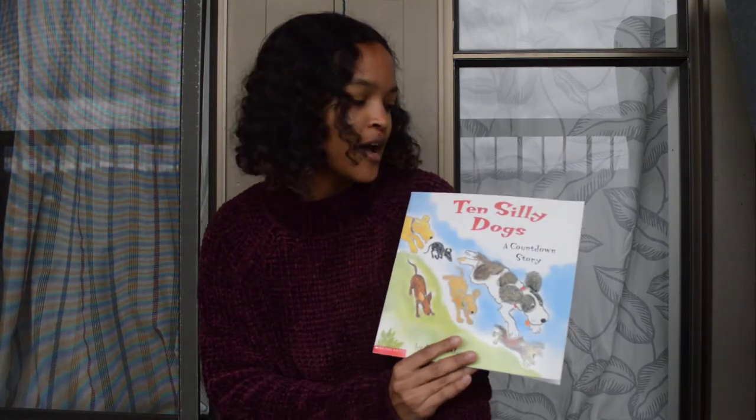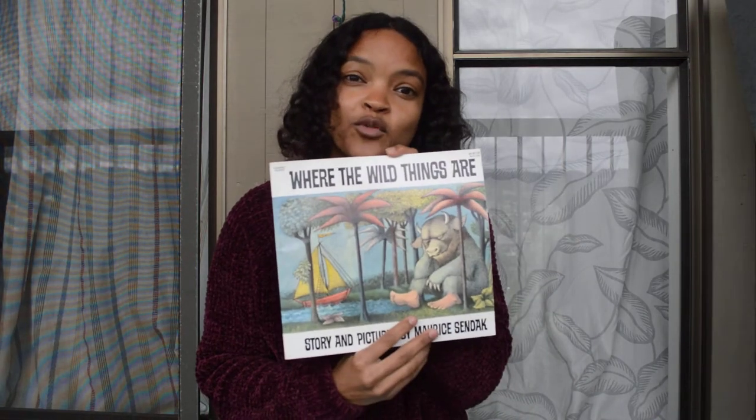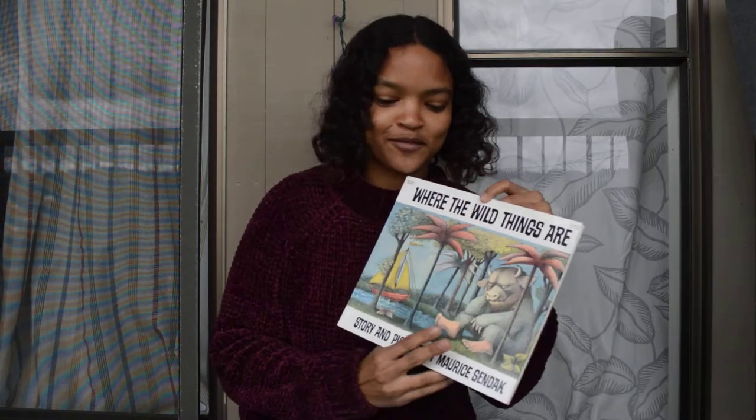We also have 10 Silly Dogs. And the last one we'll do is Where the Wild Things Are. This one is one of my favorite books. I used to read it when I was a kid, when I was in kindergarten. My teacher used to read this to me. So we'll start with The Animal Boogie, and then we'll continue on from there.